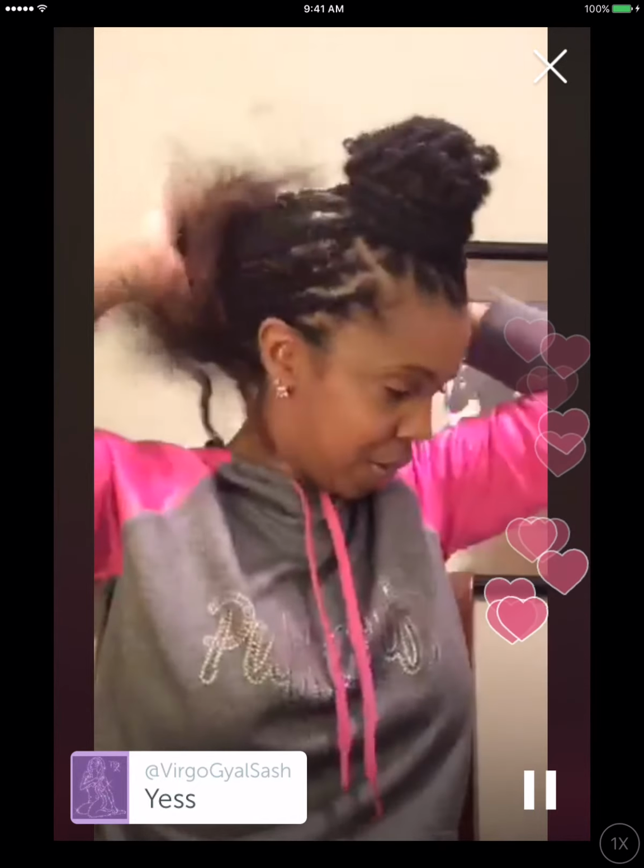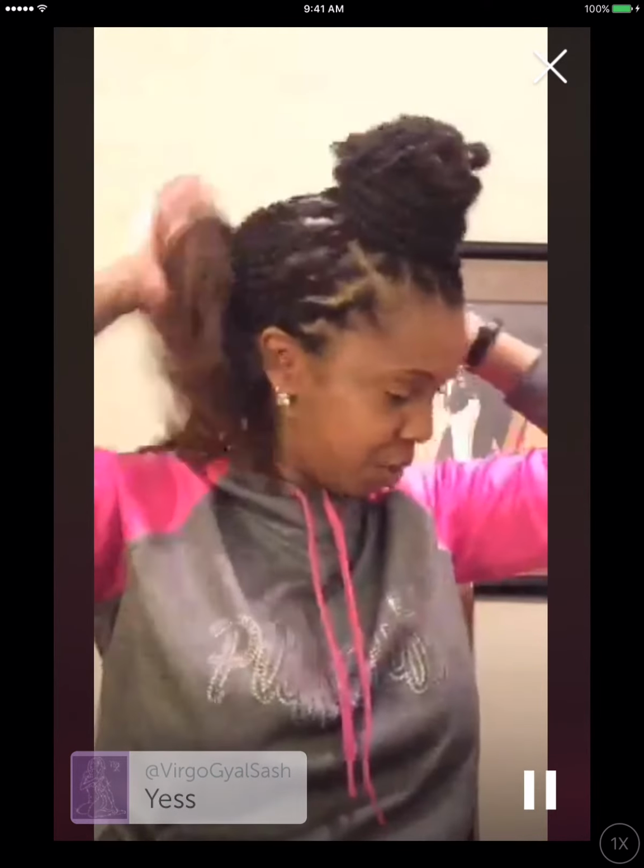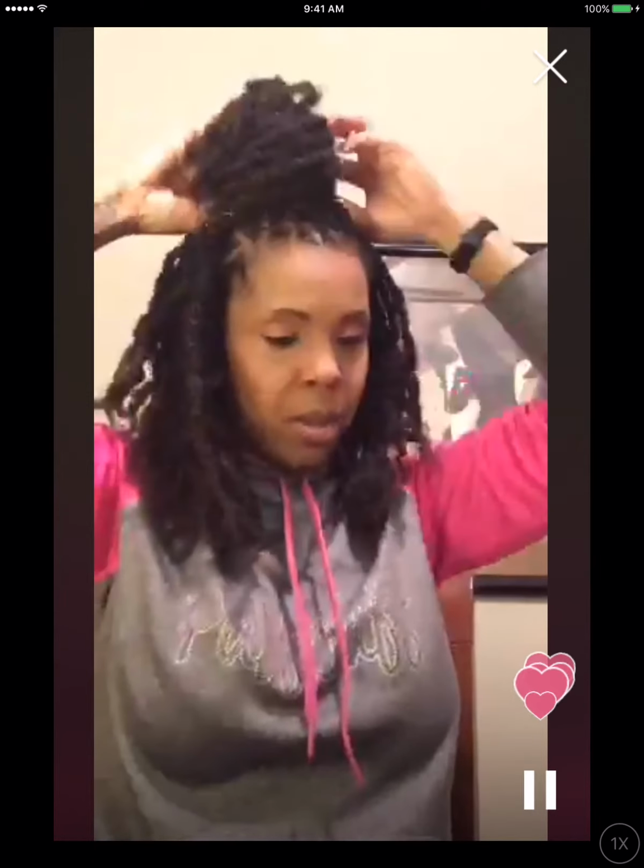Second one, I kind of take this bun off, loosen it up, push that one together. Take that one off. Back to the original style. I think I had a couple bobby pins in this one. Taking that out. But you could do it at the top too. Taking that out, pushing this together. So I'm going to do the same concept on the top.